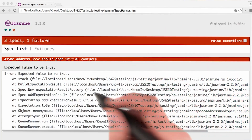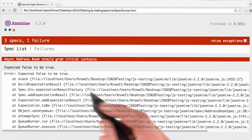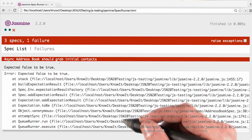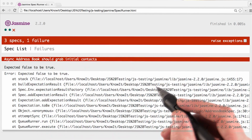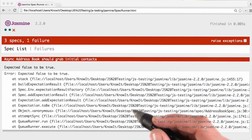If we look at our spec runner, we'll see that we have 3 specs, and one of them failed. It says expected false to be true. This is the value of our initial complete variable, and we wanted that to be true. The reason this is failing is because our test, or our expectation, is running before the asynchronous function can complete its tasks. Let's go back and fix that test so we can properly test this asynchronous function.